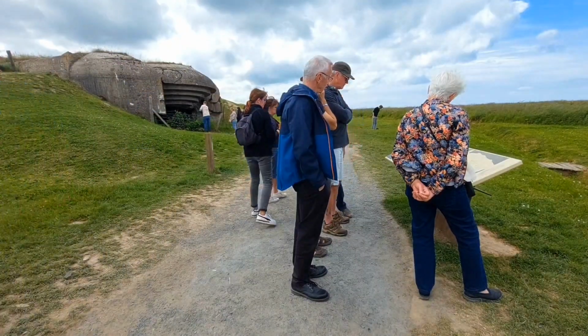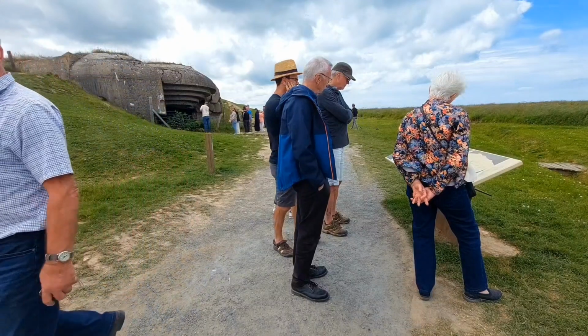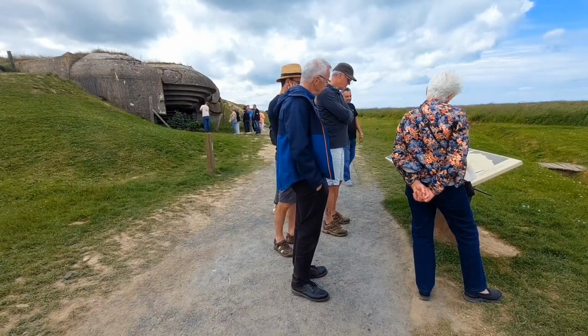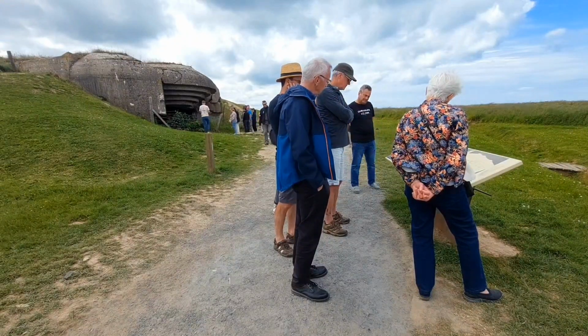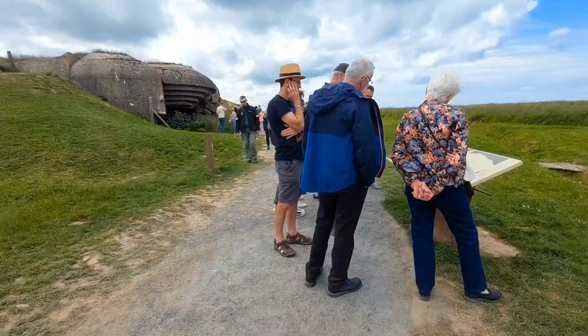So we've just gone west along the coast. We're a little bit inland. This place is called Longues-sur-Mer, and this location was a big defensive position for the Germans, with big batteries set into the hill here.